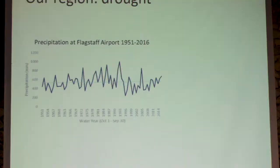Okay, so let's take a look at what we know about our region right now. This is precipitation data from the Flagstaff Airport. This is organized into water years, so starting in October in the fall, going through the winter, through the spring and summer of the next year until September 30th.